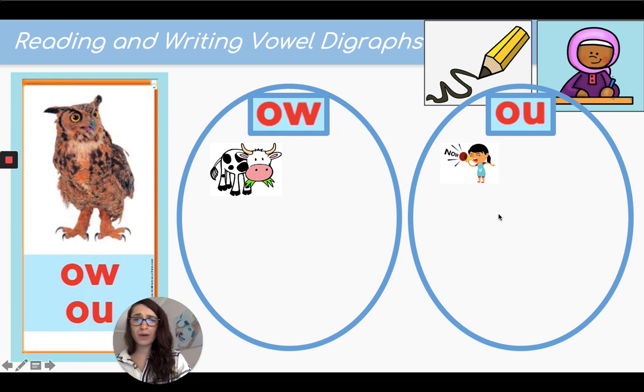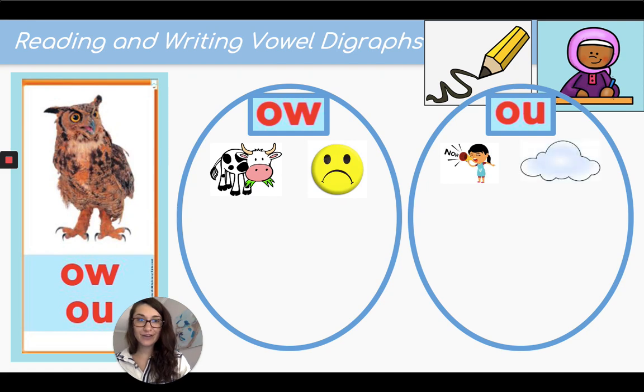Our next word was frown. Does frown have an O-W or an O-U in it? Good, it has an O-W, so you would write the word frown in this box. And our last word we're going to practice with was cloud. Does cloud have an O-W or an O-U in it? Good, cloud has an O-U. So you would write the word cloud in this box.